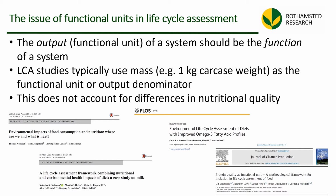But there's a big problem when it comes to agri-food products of using these simple mass-based or, in the case of dairy systems, volume-based functional units or output denominators. And the major problem with this is that they don't account for differences in nutritional quality, and the term functional unit denotes in itself that the unit being used should be determined by the function of that system, and we would argue that the function of agri-food systems is to produce nutrition.